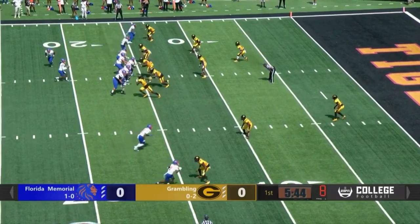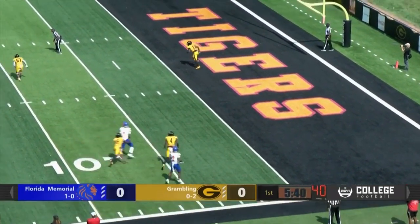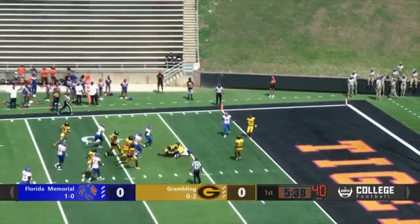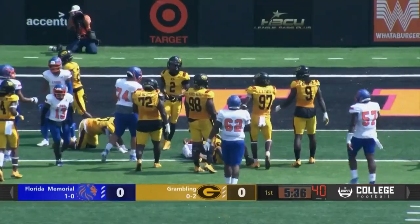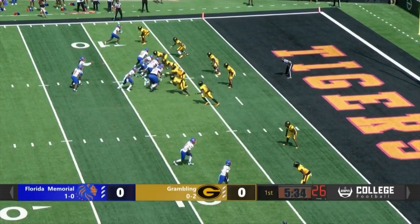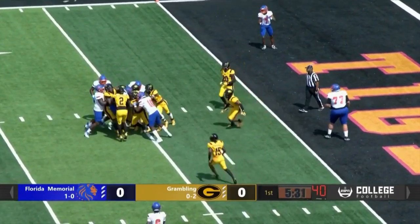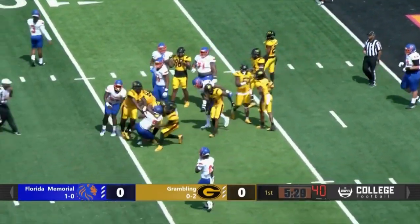3rd and 4 to go for the first down. Pump. Didn't throw the football. Now he's going to run with it. Got a hole. He dives forward, and he comes up with a first down. A nice job by Game against the Grambling Tigers. Comes back, and he hands off straight ahead, and it's Wilbon again, and he's going to push the pile forward only for a couple of yards.